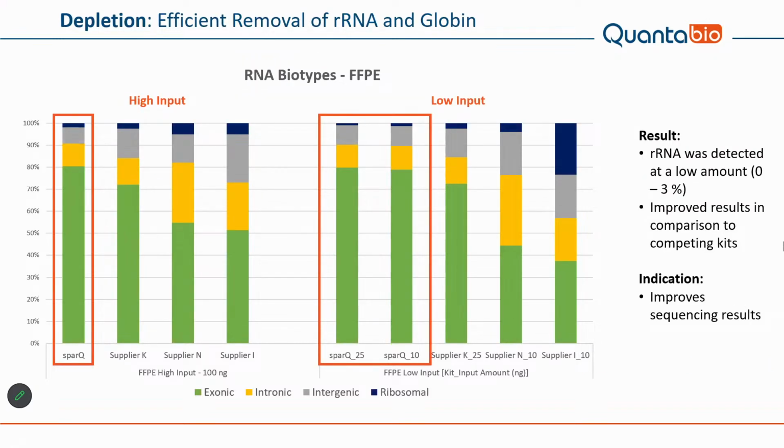Of course, anytime you're working with a depletion-based method, it is especially critical to ensure that you're getting efficient removal of both the ribosomal RNA as well as globin mRNAs. I have decided just today to share some FFPE RNA data. Since FFPE is more difficult to work with, this showcases how efficient our enzymes are in particular. Just for reference, the FFPE RNA being worked with here has a RIN score of around 3.5, so a pretty highly degraded sample. On the left we're looking at what we consider high input FFPE RNA, at 100 nanograms.